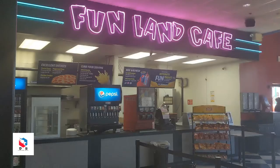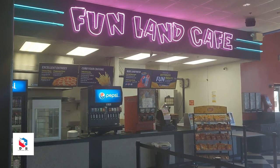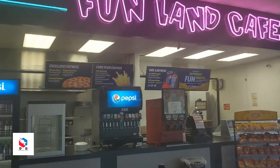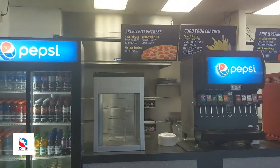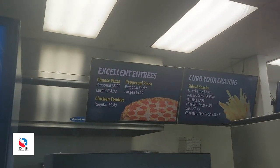It's multiple level. There's actually a second level if you go up. So really cool. All right, what amusement location is not complete without a concession stand? The Funland Cafe. Of course, they have a lot of drinks to offer. Just kind of show you what they have to offer.